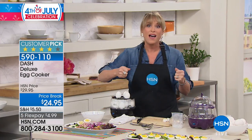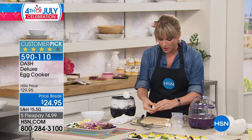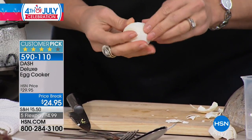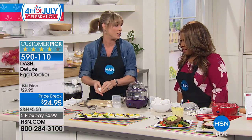And you don't have to get out the pot, get the rolling boil going. You've got 12 hard-boiled eggs done in just a matter of minutes. So let me show you again how easy they are to peel. Give it a little crack. I usually give it a little roll. And then because it's steamed, you can see all of those shells, Marlo, they sort of just peel off and you have the perfect cooked hard-boiled egg.